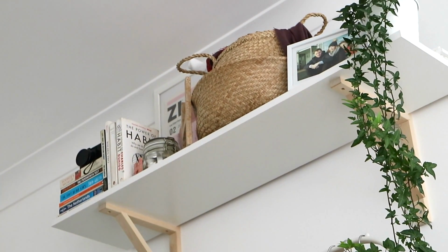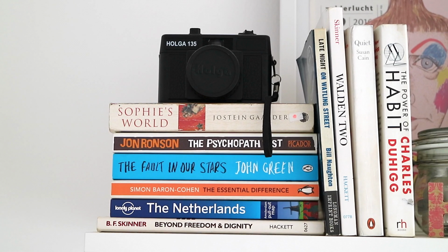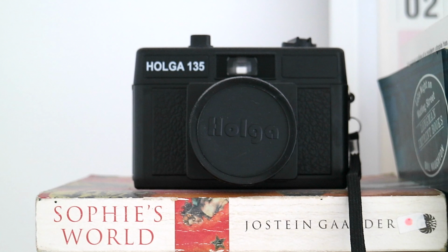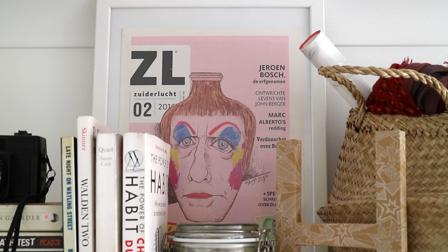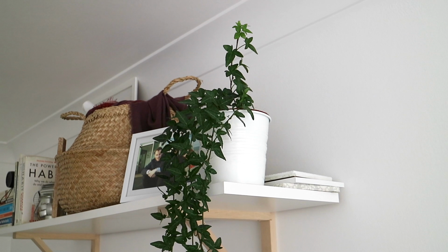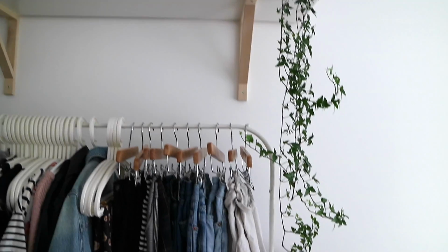So above the clothes rail I've got a shelf full of decorative things. It was meant to hold boxes of clothes, but I kind of had a change of heart and went for a more decorative idea. So I've got my beloved holger up there, some books, a basket full of materials with this kind of weird poster behind it. It's like of a face on a jar. I got it from when I lived in Maastricht and I just thought I'd keep it for kind of memory purposes. And then on the end there's an ivy that kind of drapes down.